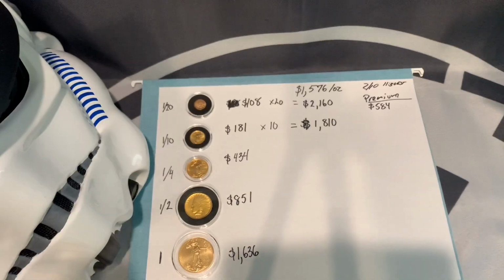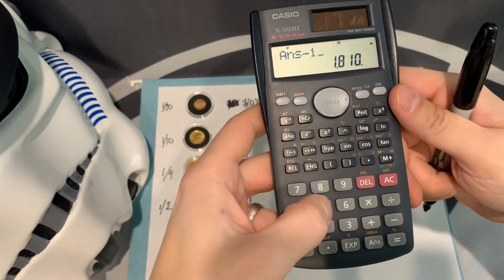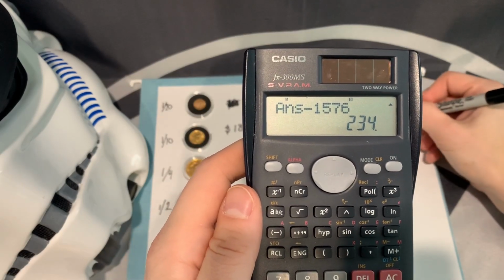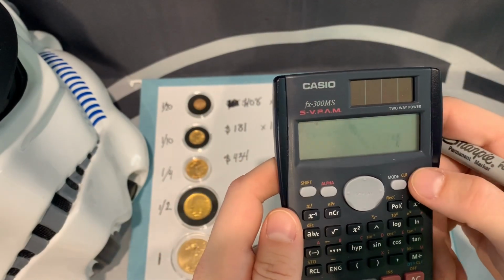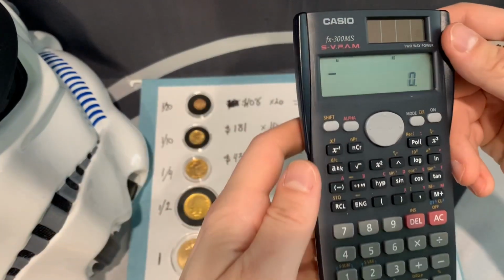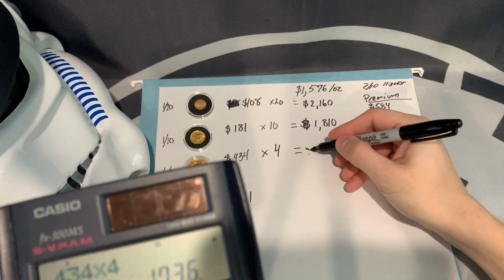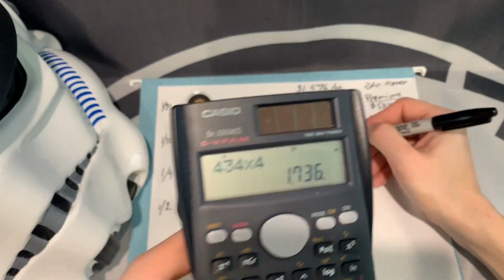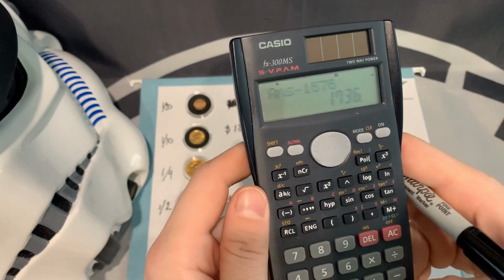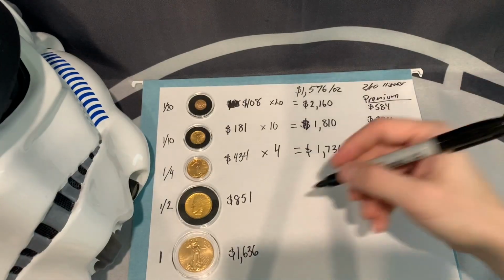$810, okay? And so let's subtract the $1,576, which is the price of spot. So you're looking at a premium of $234 over spot, okay? Let's continue onward. 434 times the 4 coins. So if we do 434 times 4, you get $1,736 less the $1,576, and you get $160 over spot.